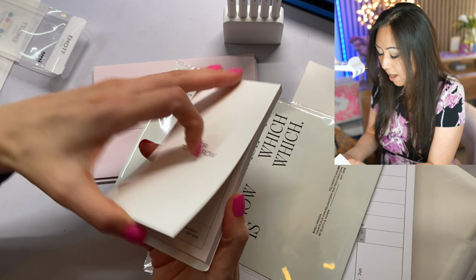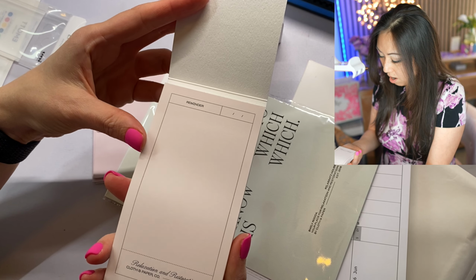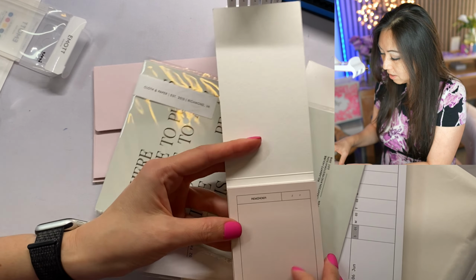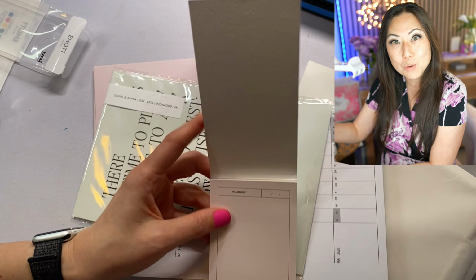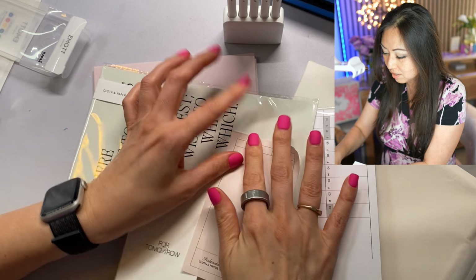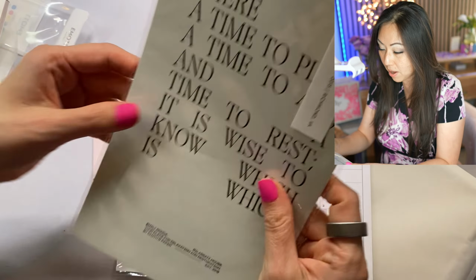Okay, so here we have for tomorrow, a little paper pad thingamajig. And oh wait, these are Post-its. So I do like those. Small, but it's pretty long, so you can like write a substantial amount of stuff.